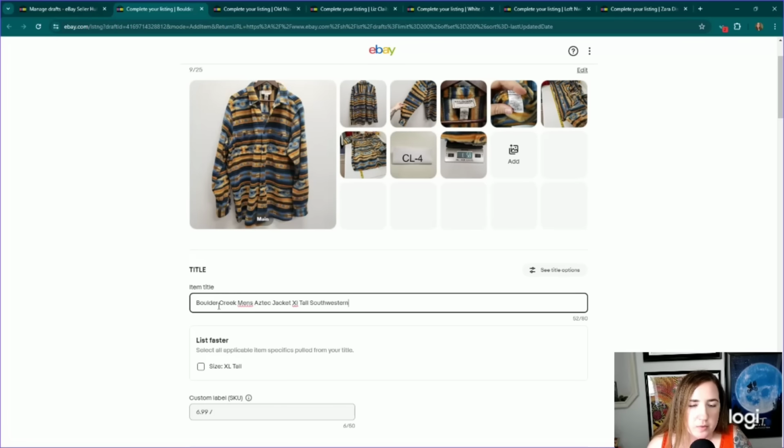All right, so we've got Boulder Creek Men's Aztec Jacket, size extra large, tall. Southwestern's a great keyword. We're going to say fleece. Button and maybe even multicolor would be a good one. Multicolor. And we're out of words. All right, I'm going to take down button and we're going to prioritize multicolor.